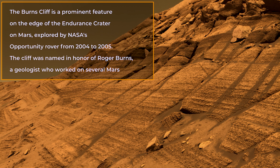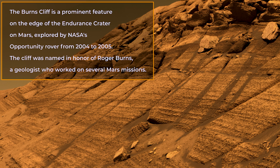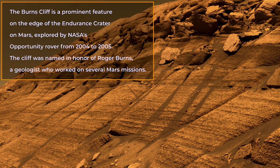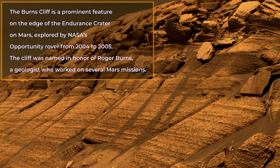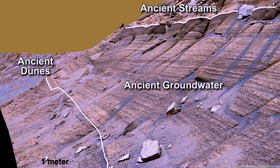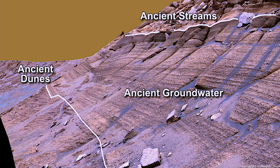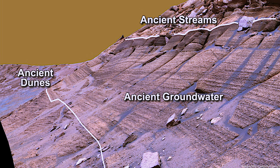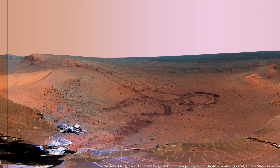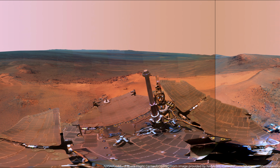The Burns Cliff is a prominent feature on the edge of the Endurance crater on Mars, explored by NASA's Opportunity rover from 2004 to 2005. The cliff was named in honor of Roger Burns, a geologist who worked on several Mars missions. The Burns Cliff is particularly significant because it exposes many layers of rock, allowing scientists to study the geologic history of Mars. During its mission, Opportunity used its cameras and instruments to analyze the composition of the rocks on the cliff, which provided valuable insights into the planet's past.